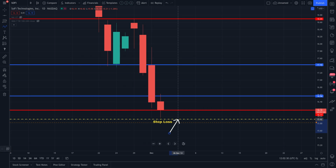15.92. Okay, that's the current stop loss. I do have an alternative stop loss here, right just below the price. It's at 15.83. I'm not risking anything below this small stop out range. Okay, so that is the stop. That's the most important. Let's start with that.